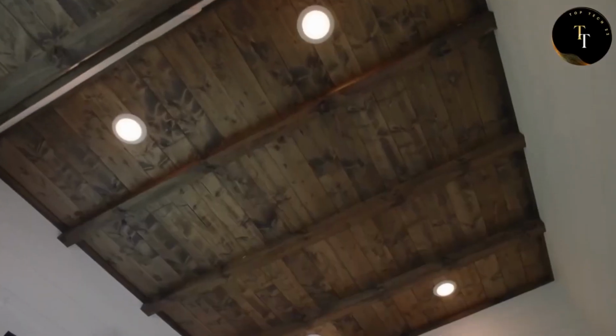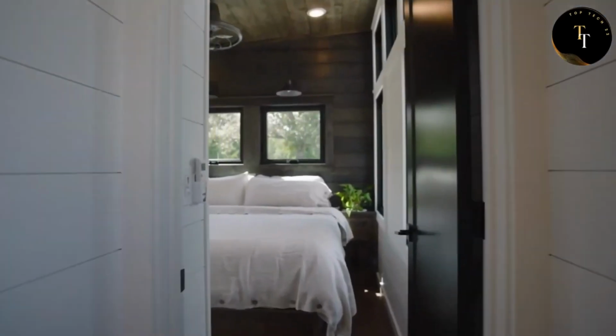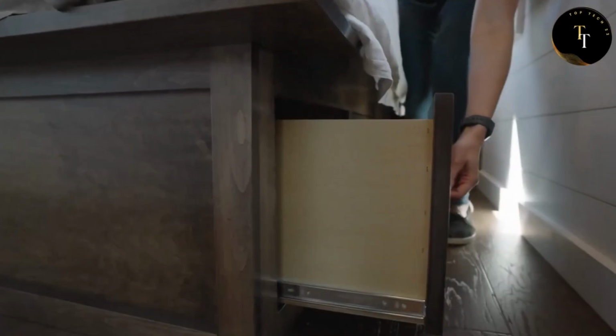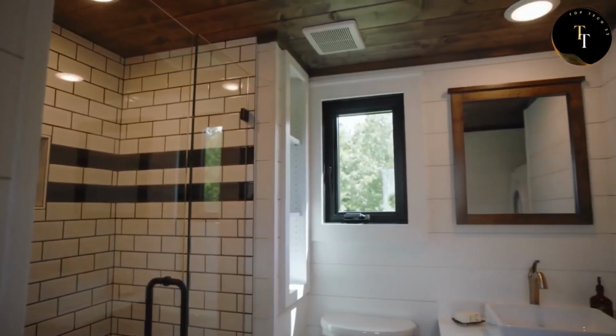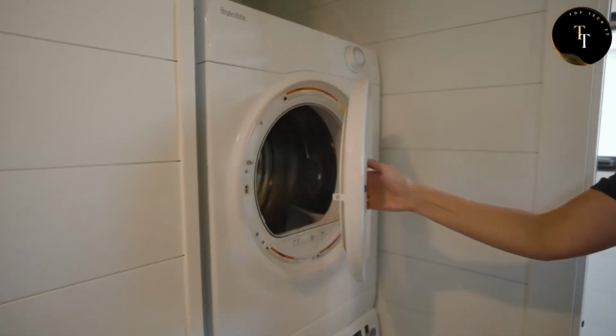Production takes about 14 to 16 weeks and the price is around $100,000. Get ready for the ultimate mobile luxury experience with the Big Sky, where comfort and convenience come together on the road. If you're all about compact adventures, this is the camper for you.